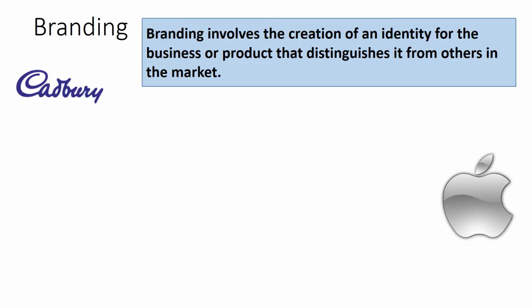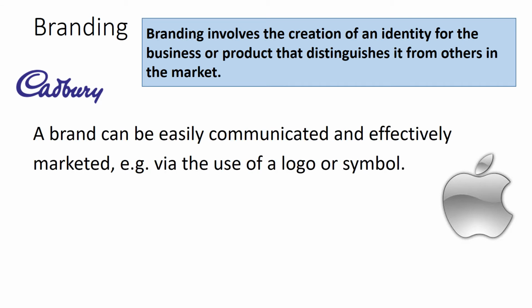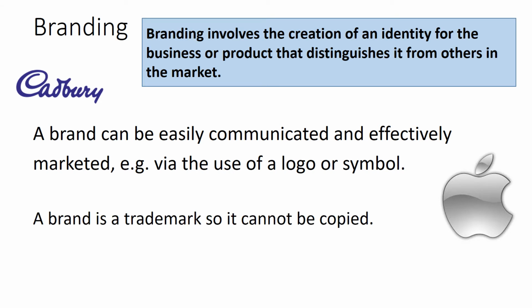So branding, the process of branding that a marketing department will do, involves creating an identity around the business or product that distinguishes it from others in the market. A brand can be easily communicated and effectively marketed. So, for example, the brand might be summarized by a logo or perhaps a symbol. Again, a business would make sure that they've got their brand trademarked so it can't be copied.